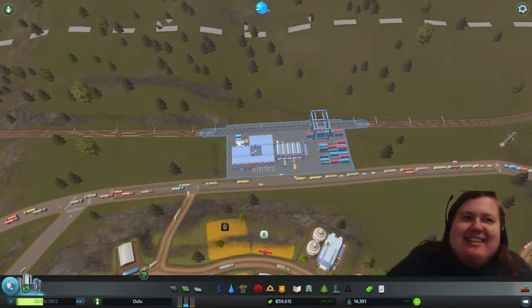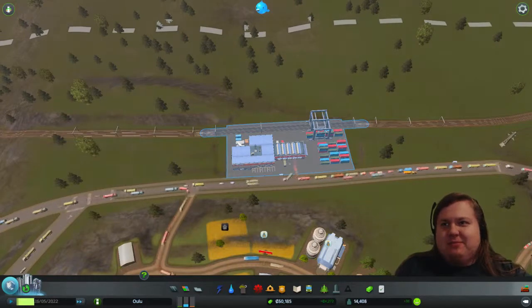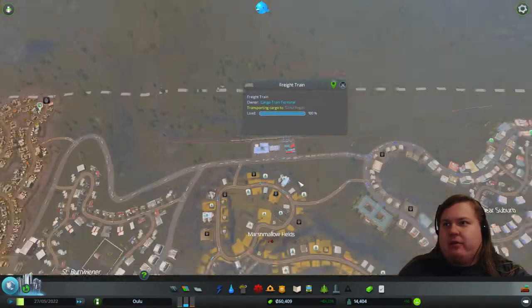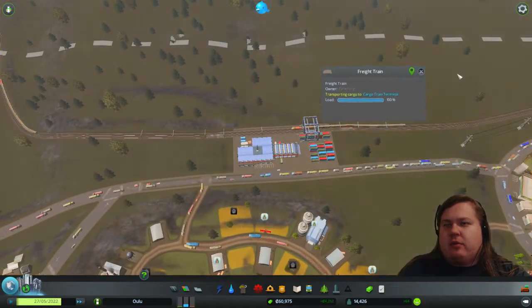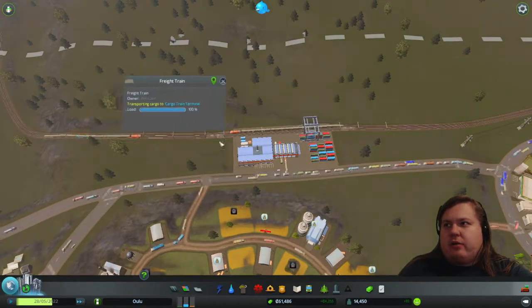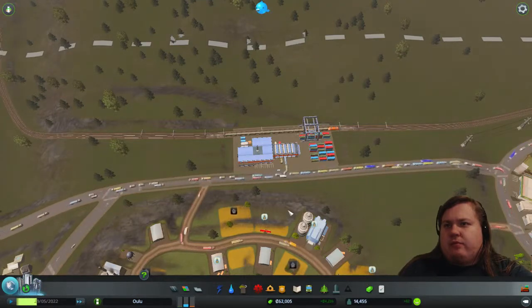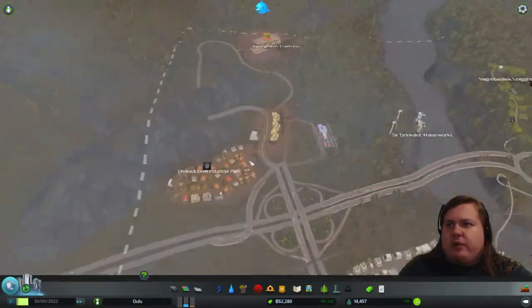Gets too excited? Yeah. And where are you going? You're going... Oh, you're leaving town. Good. Where are you coming from? Freight train. Owner Renberg. Owner Westdale. So it seems we are actually exporting the stuff quite nicely.